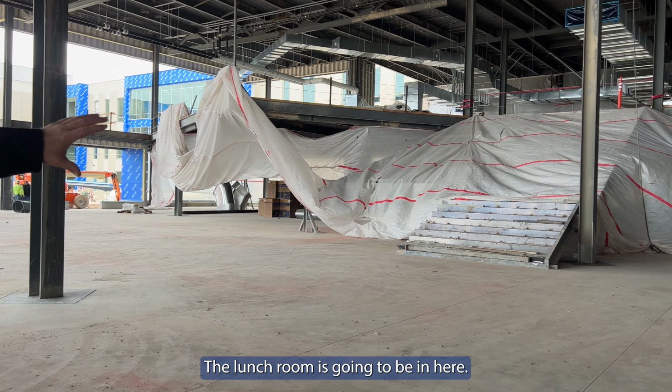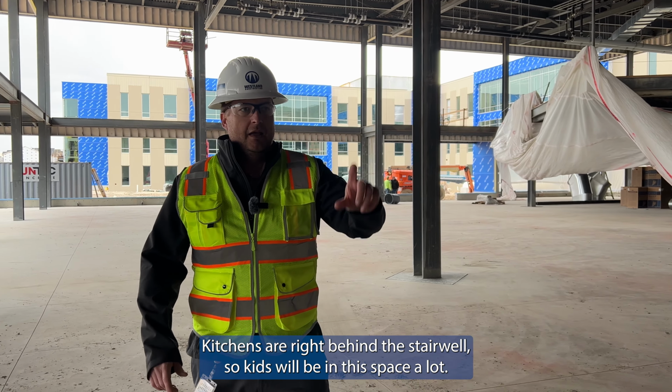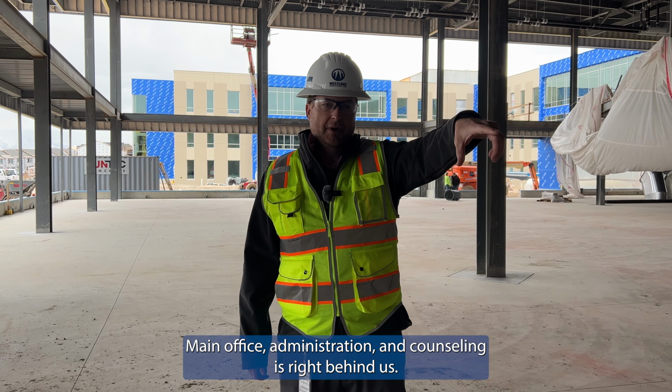The lunchroom is going to be in here. Kitchens are right behind this stairwell, so kids will be in this space a lot. Main office administration and counseling is right behind us.